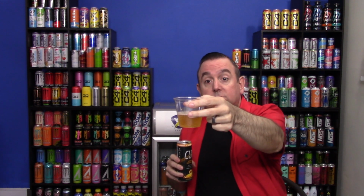Got ourselves an orange kind of color, a little bit yellow, sort of a lighter orange color. So it goes along with the orange, mango, and even a little bit of that pineapple. Brought to you by Yellow 5 and Yellow 6. Let's taste it out.